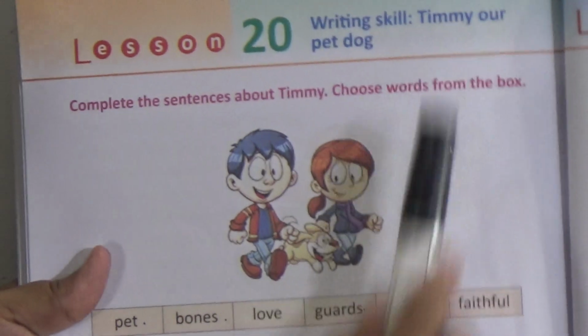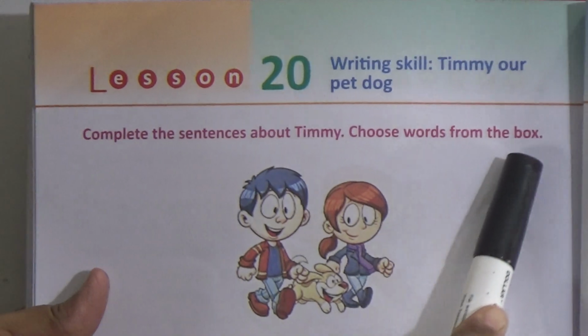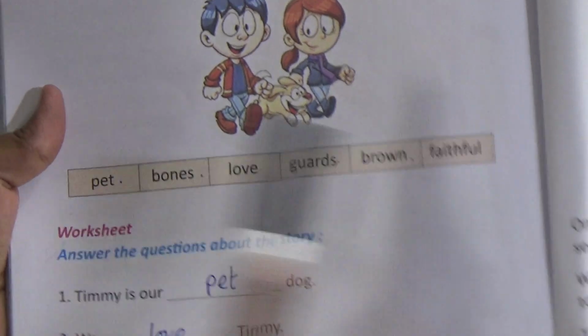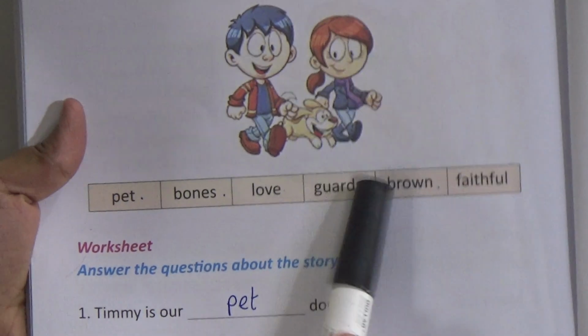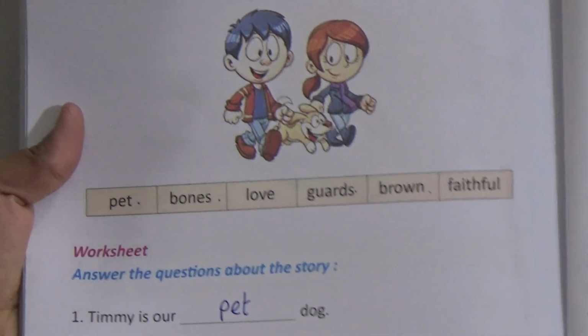Now we have to go to lesson 20. Students, just a minute, this is lesson 20. Writing skill. Timmy, our pet dog. Complete the sentences about Timmy. Choose words from the box. Timmy is the name of this dog. Just look here, there are some clues here: pet, bones, love, curse, brown, faithful. These are some clues. And answer the question about the story.